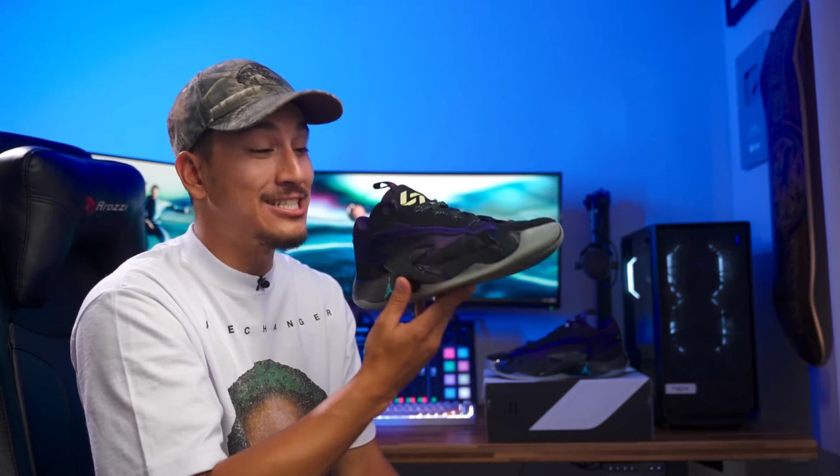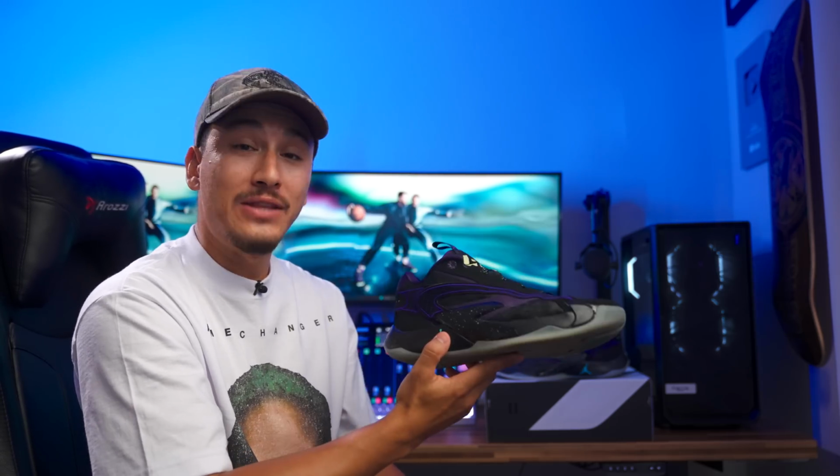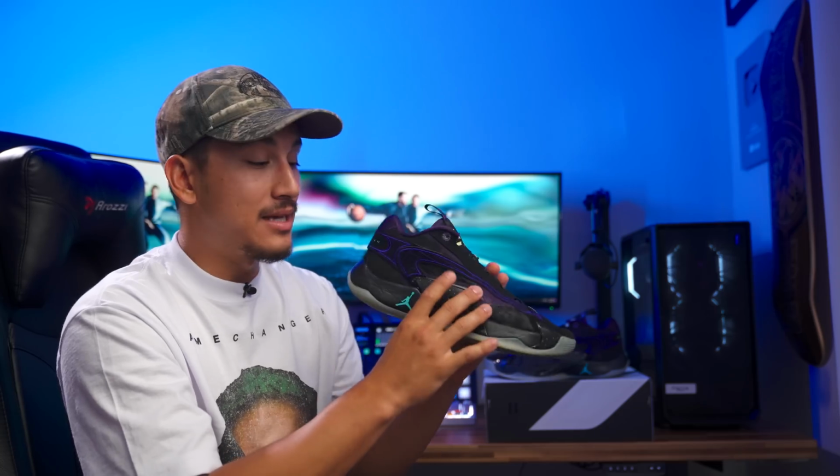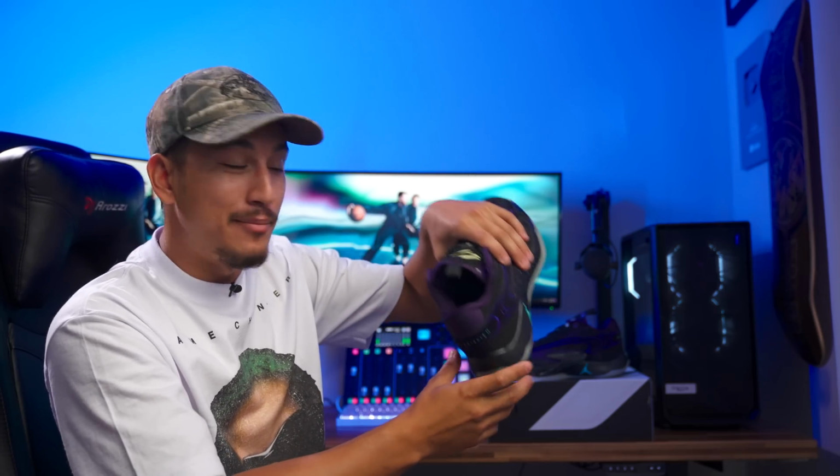So I think the Luka 2 definitely has a target audience, and I think that target audience is going to love these as long as it fits them correctly, because again, there is some of that tension in the midfoot, but if you can get past that, I think the Luka 2 provides great value at $130. Could it be better? Yes, but as they sit right now, I'm gonna give the Luka 2 a thumbs up.